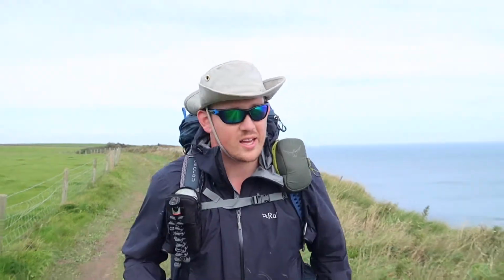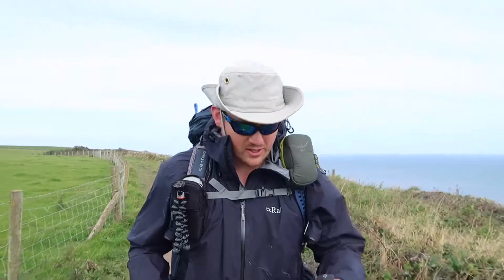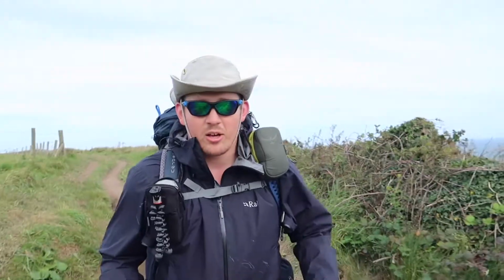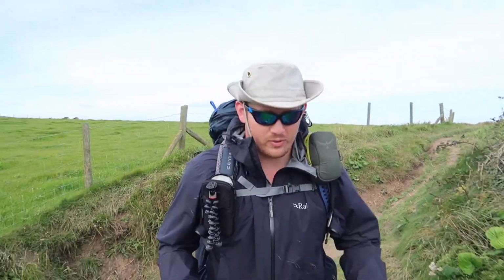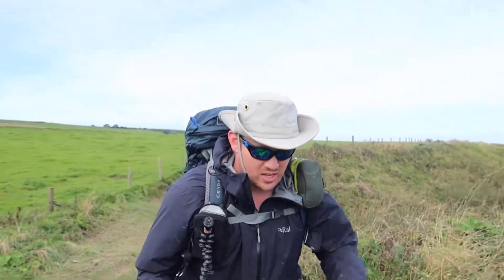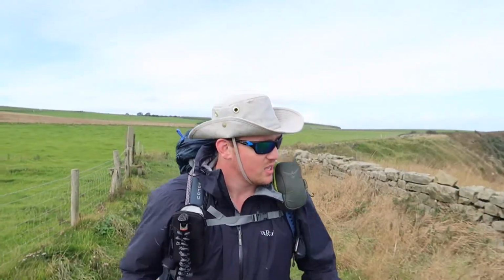And then the following day, going up Kidsty Pike, even in gale force winds and rain, probably the worst weather I've ever hiked in. But I did it, we all dried off eventually, and even though the Lake District was quite harsh and very wet, living up to its name, it was probably one of the best parts of the whole walk, just because the scenery was absolutely epic. The mountains, tons of waterfalls, just beautiful.